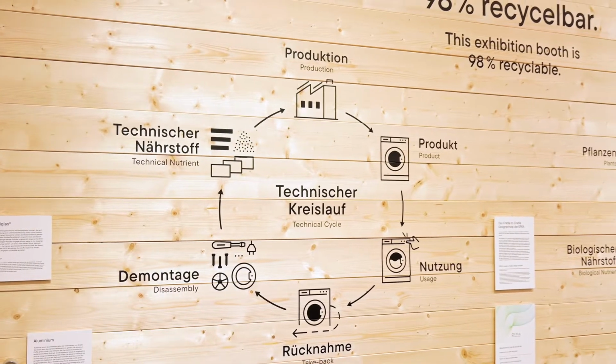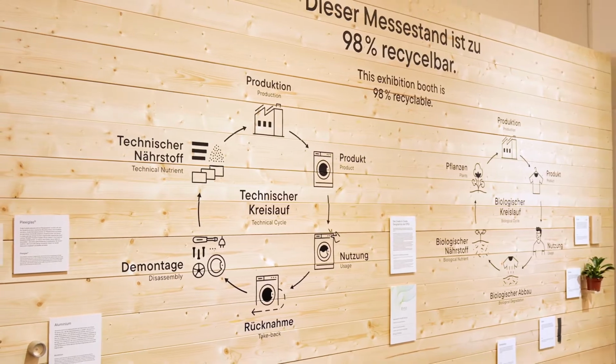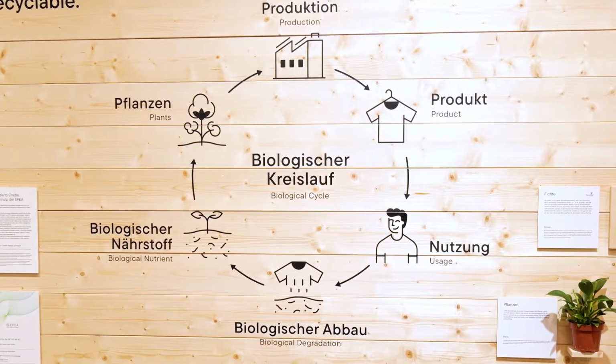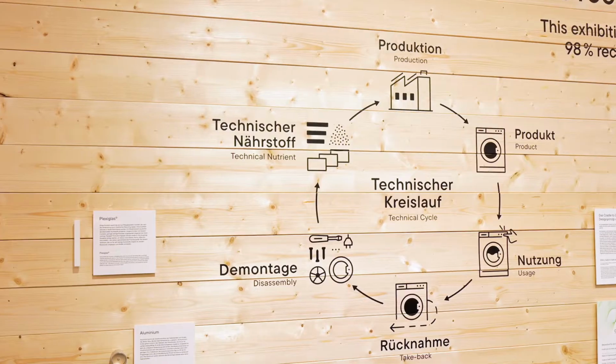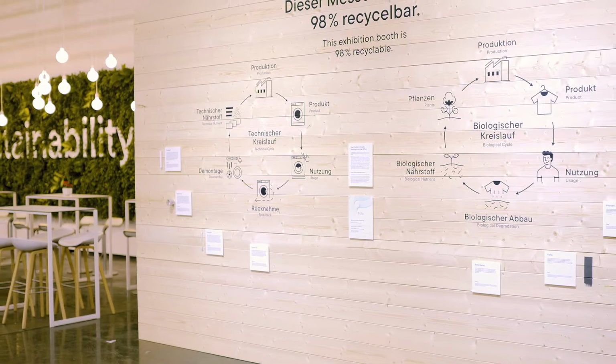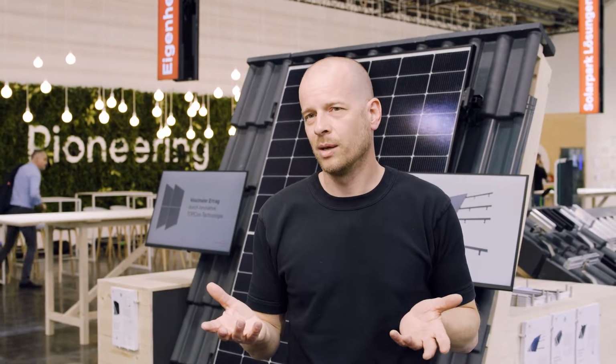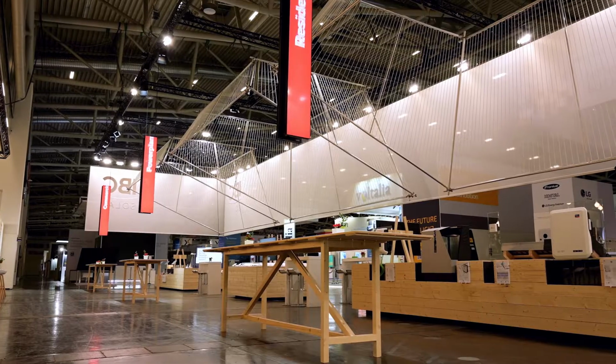Thanks to the cradle-to-cradle design principle, we were fortunately able to achieve 98% recyclability. Cradle-to-cradle means that the materials used can be reused in biological or technical cycles in the same targeted quality and continuously. In the first step, this meant for us that we considered which materials we actually need so that IBC Solar can work well at the booth. And in the second step, we made sure that the materials were selected to be as recyclable as possible.